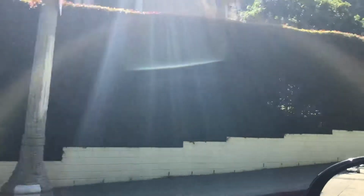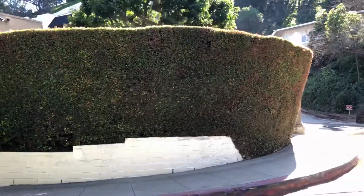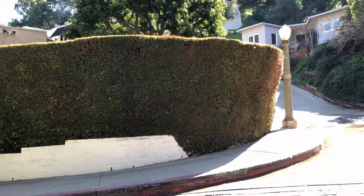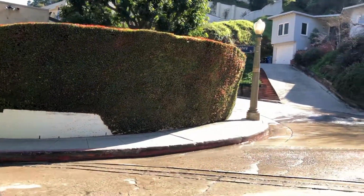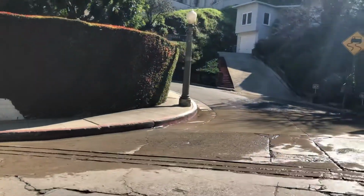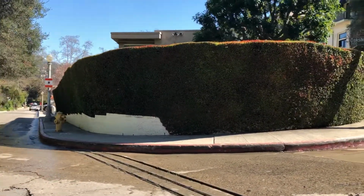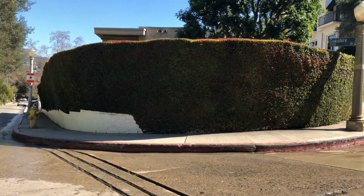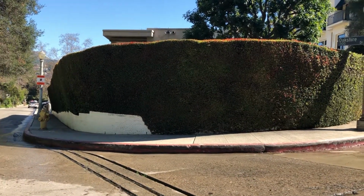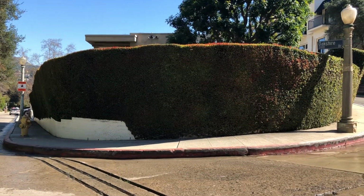And look, people investing in nice hedges, that's beautiful. That's really nice to see hedges like that done so well and maintained nicely. So why wouldn't we invest in something that costs a lot less than putting up all those hedges and waiting for years for them to grow, and then you need to maintain them on a regular basis to keep them looking good, and a lot of water and stuff.